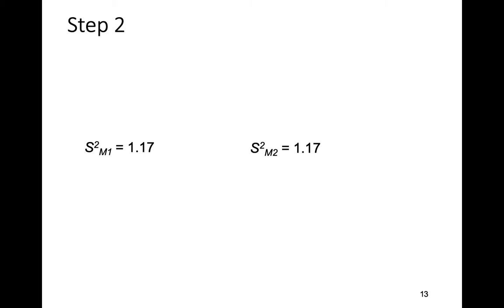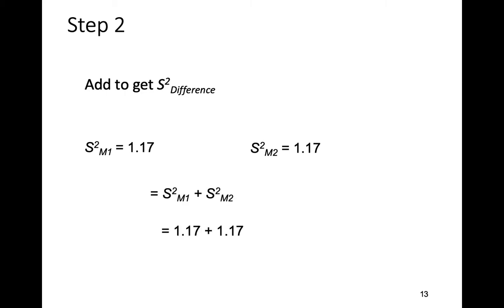What we're going to do is take those two variances for each of the distribution of means, and add them together to get the variance of the distribution of mean differences. This is based on the variance sum law. The variance sum law says we take the variance from each of these distributions and add them together, and that gives us the variance of the distribution of mean differences.